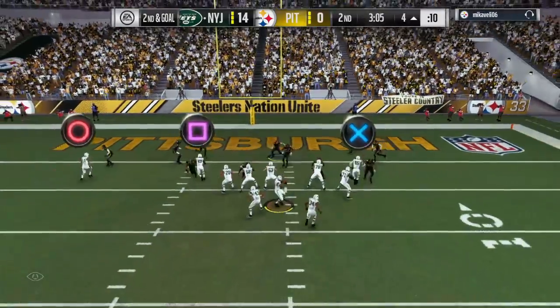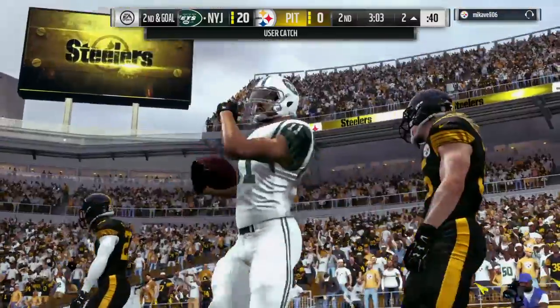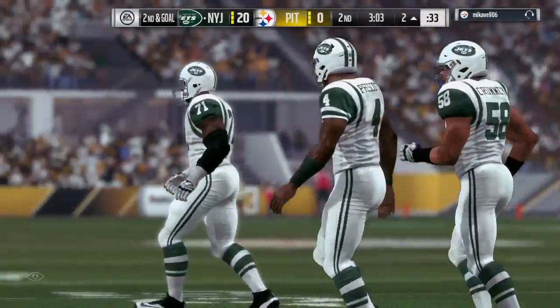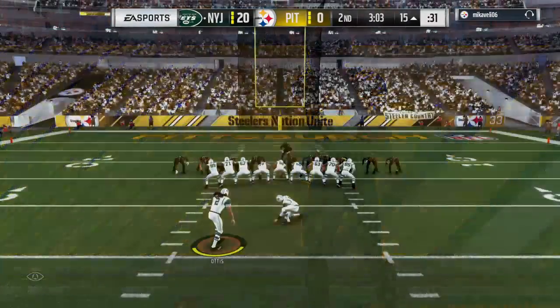They come out here in the eye. Throw. Got a man. It's caught. Touchdown, Jets. Robbie Anderson, his 10th touchdown of the season, 2nd of the game. And the Jets are going to add on to their lead.